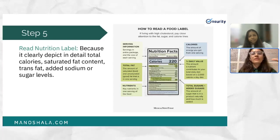One big packet of chips contains calories equal to our lunch meal, and we just eat it as a snack. Because of that, we have to keep a check on the calories, and the saturated fat content as well. If a food product has a high amount of saturated fat, it is not good for our heart health. Palm oil contains more saturated fat, which is why I just mentioned that palm oil is not good for our health.